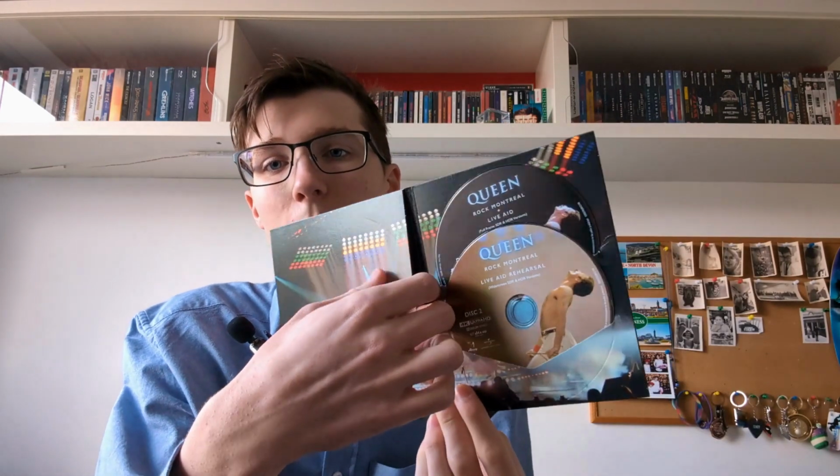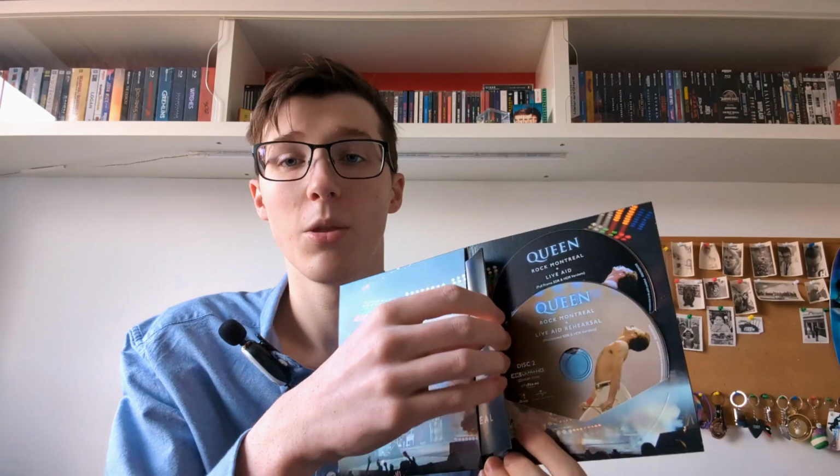It's so hard to get the booklet out. You need to slide it out like this, the booklet gets stuck. The booklet is a repackaging of the Blu-ray booklet with just a few added words here and there. It's just not great.